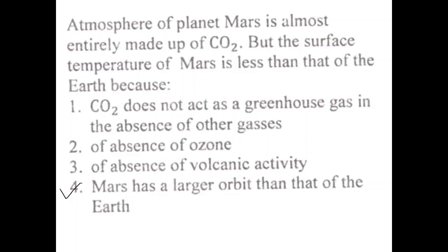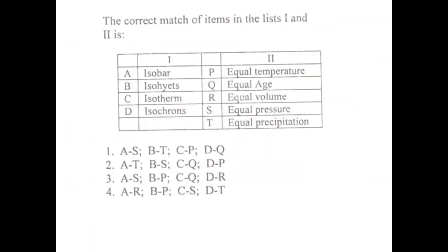So the correct answer would be the fourth. Mars has a larger orbit than that of the Earth. And it's very obvious: Mercury, Venus, Earth, Mars. So Mars is the fourth planet starting from Mercury, and thus we again understand that it has a larger orbit than the Earth. So it will have a lower surface temperature than the Earth. Okay. Next question.